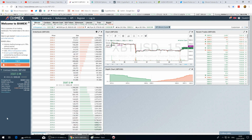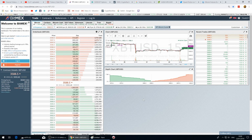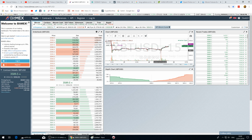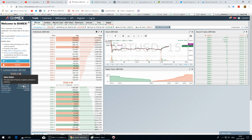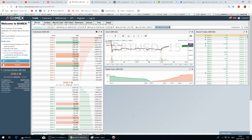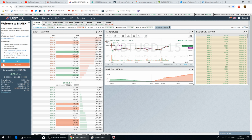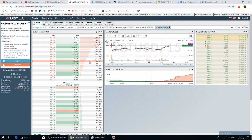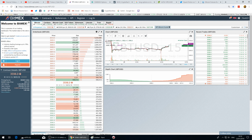Now, let's go to Bitmex. Bitmex does not allow you to trade physical Bitcoin for money. It allows you to trade Bitcoin for contracts, and these contracts are synthetic dollars. And Bitmex Bitcoin contracts are inverse contracts, and that means that the delta of these contracts changes over time. So as the price goes up, if you have longed here, your delta will be going down. So that makes it much more profitable to go short in comparison to going long on Bitmex.